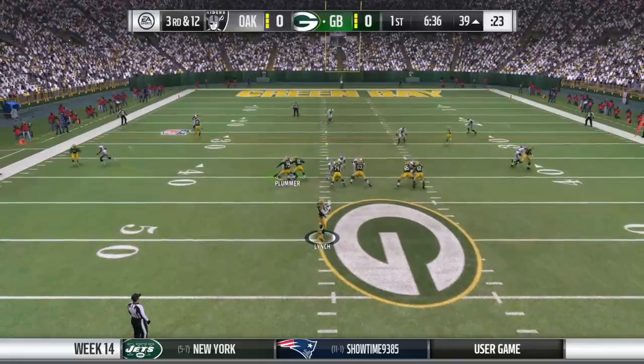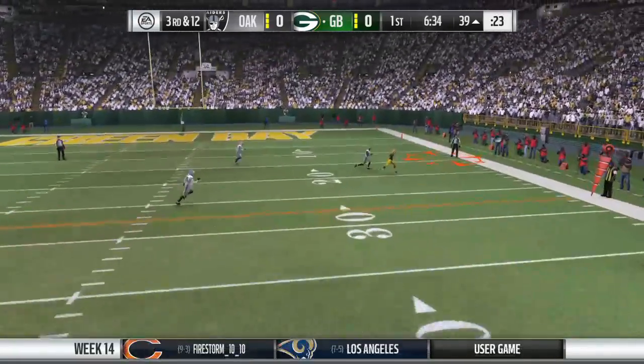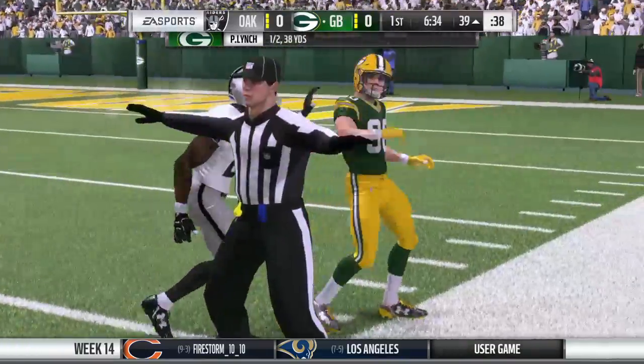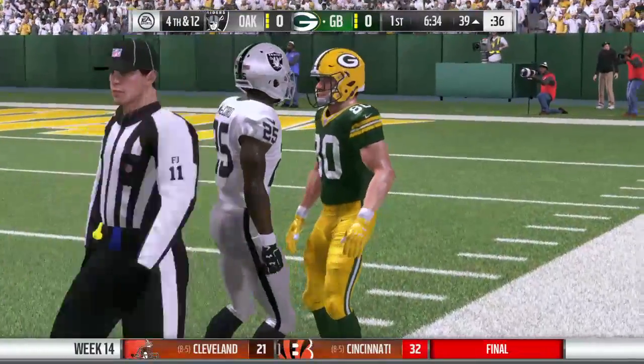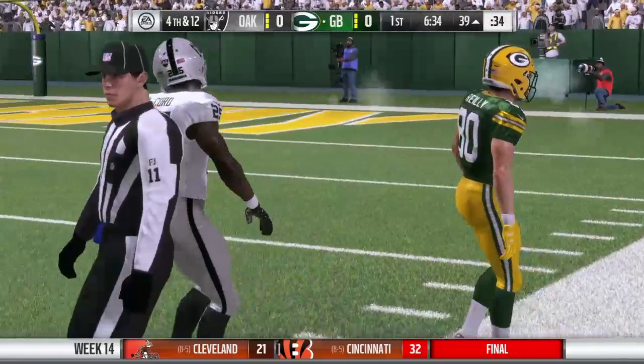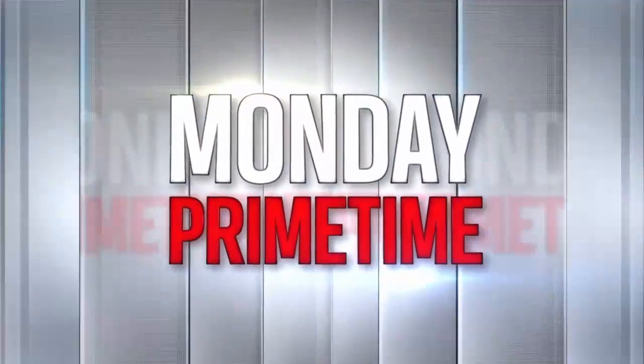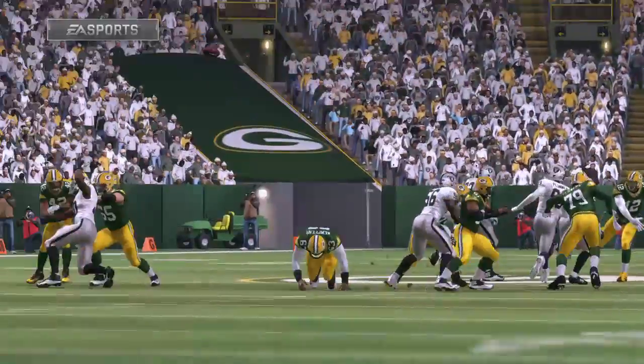On third down, Lynch. And this is going to be incomplete. We know it's not an easy job to go out and catch passes when people are trying to tackle you and knock the ball away. But the bottom line is, that's a pass he's got to have and a pass he should have caught.